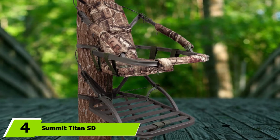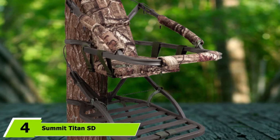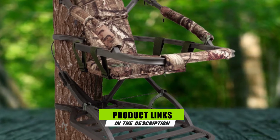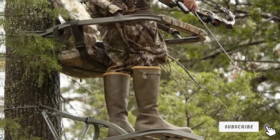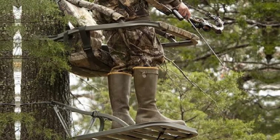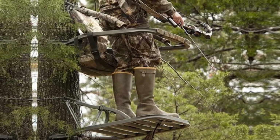Next, at number 4 we have Summit Titan SD. If you are a larger guy and need more room, comfort, and weight capacity, then check out our editor's choice for best climbing tree stand for big guys, the Summit Titan SD. This is a big tree stand, and as a result it is heavier than the other top climber tree stands, weighing in at 25 pounds and has a 350-pound weight limit.